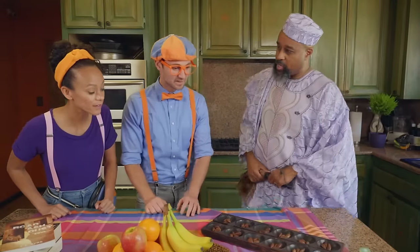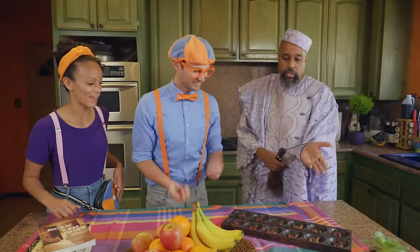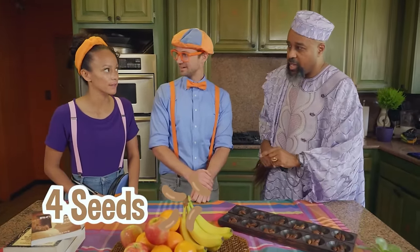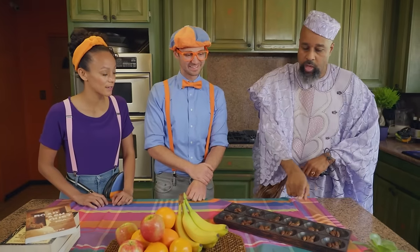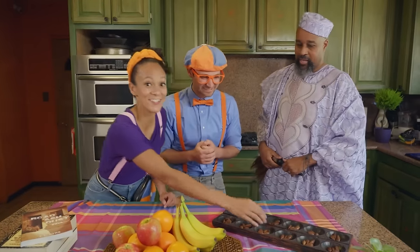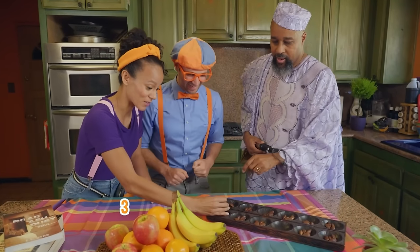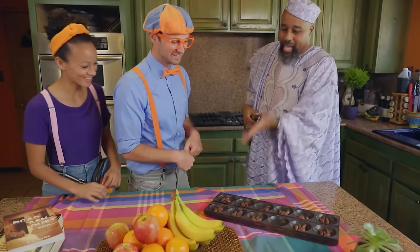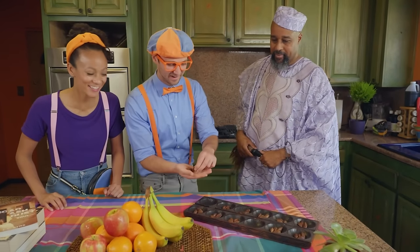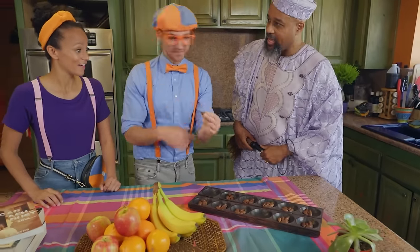So Wari, let me explain how it's played. Each of you would pick a side to be on. Meekah, what side would you like to be on? I think this side. Okay, so Blippi, you'll be on this side. One of the first things you're gonna do, Meekah, is pick up 4 seeds from your side and then move forward, dropping them into each one of these little pots. Any one that I want? Any one you want on your side. I'm gonna choose this one. And count. 1, 2, 3, 4. Now, Blippi, on your side, you do the same thing. You can pick any of them. Okay, I'll do this one. 1, 2, 3, 4. And the one you put in there, 5.